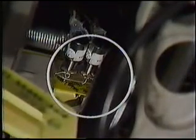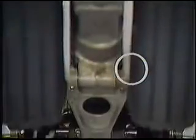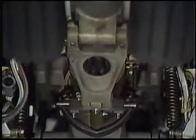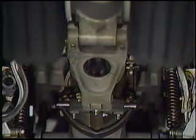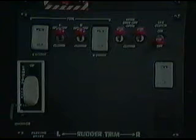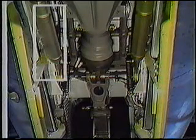Here is a main gear being locked in the up position, while here is the nose gear. Each gear is now in the fully up and locked position. The gear down cycle begins with the pilot moving the landing gear handle to the down position. This causes hydraulic pressure to be supplied to the extend side of the gear actuators. This pressure causes the actuators to begin extending.